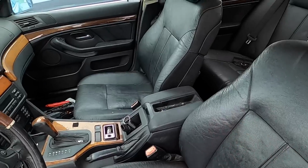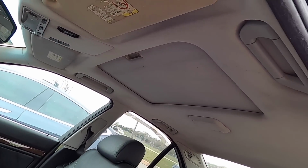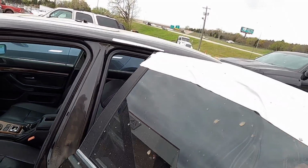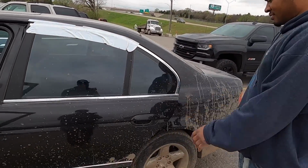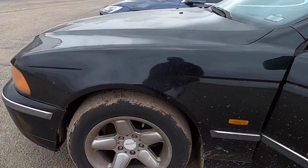The seats are in pretty good shape. The interior looks to be in pretty good shape. The headliner is in good shape. The body's in relatively good shape, aside from needing paint. You put a fresh black paint job on this, and I don't know about these rims. Here's what the rims look like right here.